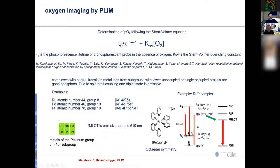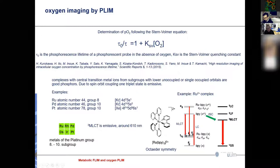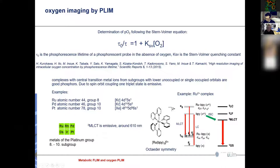All these molecules which have these central atoms have a so-called metal-ligand charge transfer state in the triplet state, which is able to phosphoresce. This is because of the spin-orbit coupling of the triplet state. And this phosphorescence can be used to observe oxygen concentration. I will show you some examples.